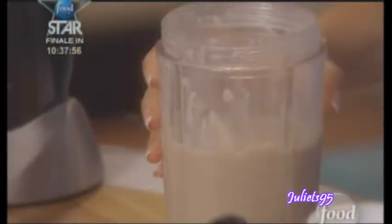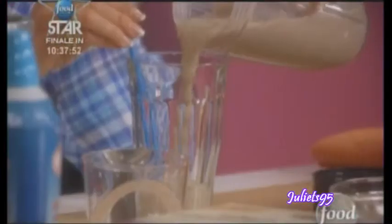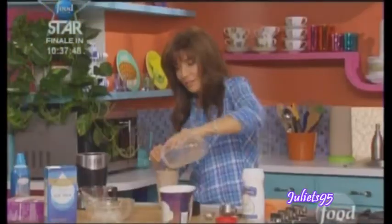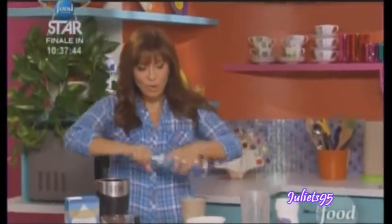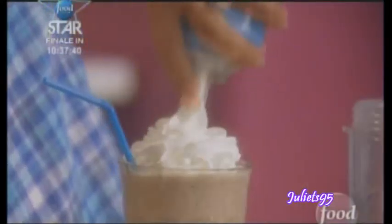There it is, I think she's done. That smells chocolatey. It's nice and thick. Look at that. That fits perfectly, and of course, fat-free whipped cream on top. Can't have one of these without fat-free whipped cream.